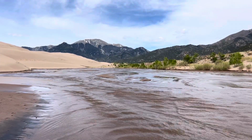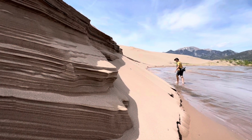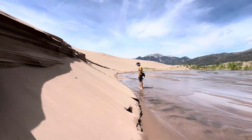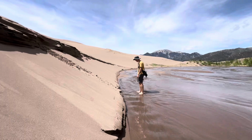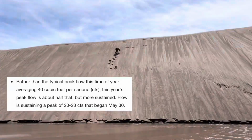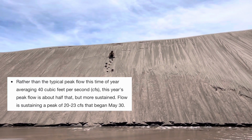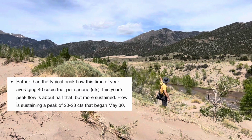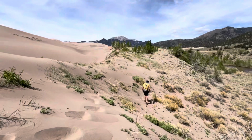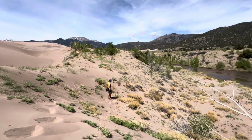So peak flow for Medano Creek is actually late May and early June, and we were here on June 4th hoping to see peak flow and hoping to tube. We actually forgot the tubes at home, but this ended up being okay because according to the National Park website, the rate of flow, the cubic feet per second, that the creek was moving is actually half of what it usually is. It was apparently more sustained, but still half of what it normally was, and they said online that this year was not good enough for tubing.